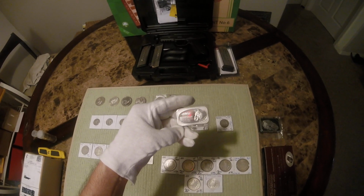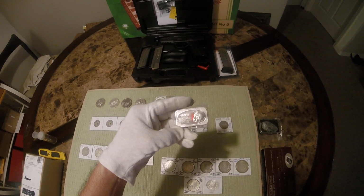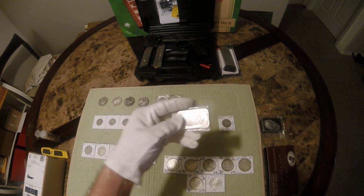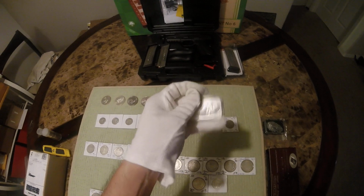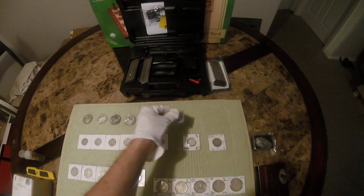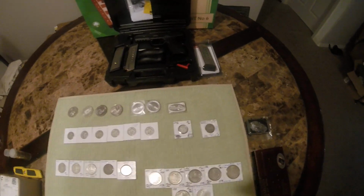Now, as an additional, I got this dipped. It was very patina, but not in a good way. Couldn't even read it. So I was glad to get this cleaned up. Okay, now we'll go on to the unboxing.